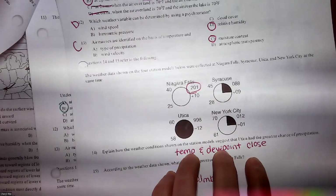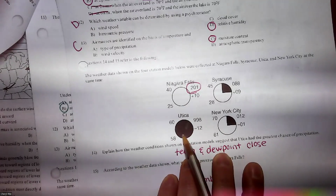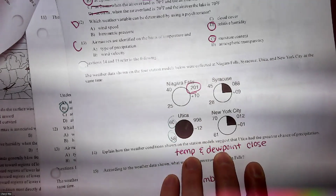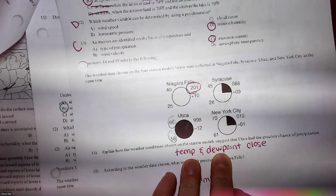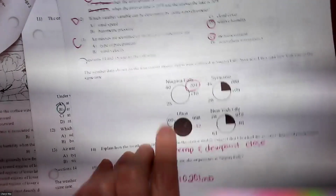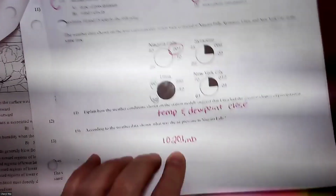14, hopefully you saw that Utica had the greatest chance of precipitation because the temperature and the dew point were the closest. I did also accept that it's the cloudiest, but please also know the real reason is because temperature and dew point are the closest. Even if there were two that were very cloudy, the greatest chance is when they're close.